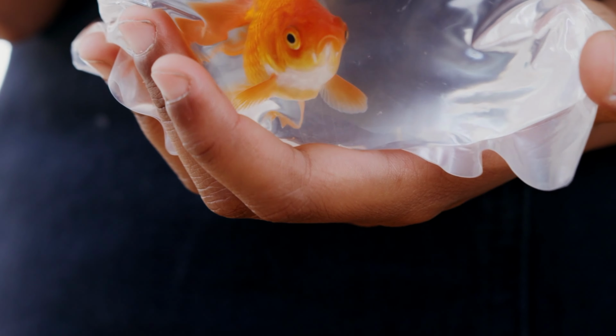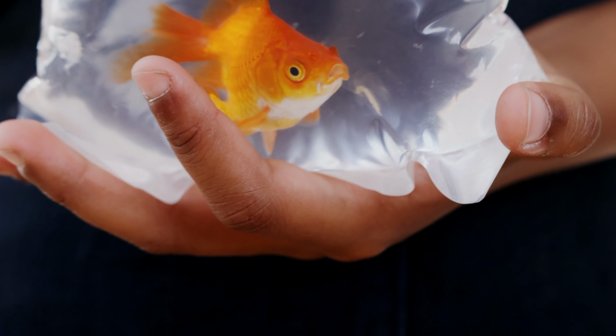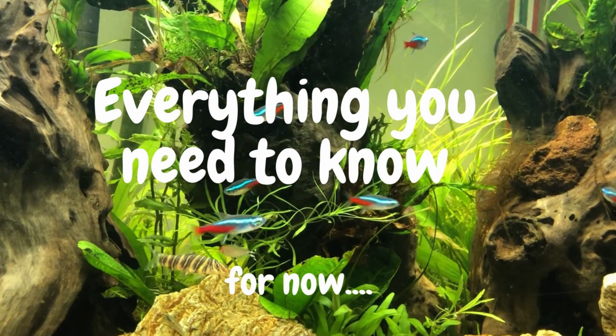Getting your first fish can be the most fun day of your life. But if you think a goldfish is a great first pet, you have a lot to learn. Stick around for the ultimate fish keeping guide.